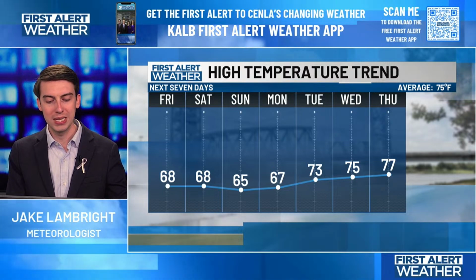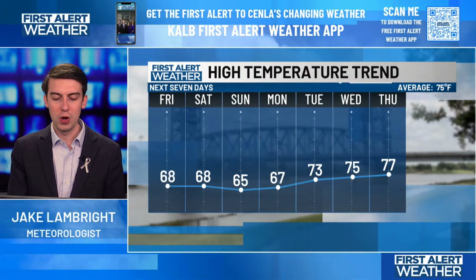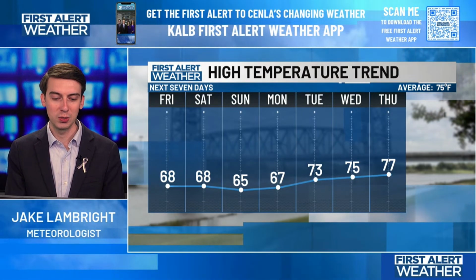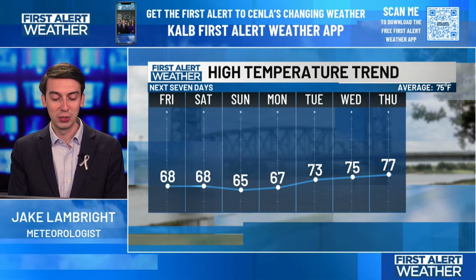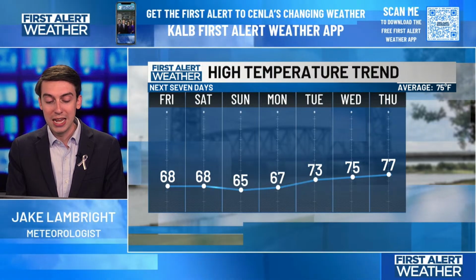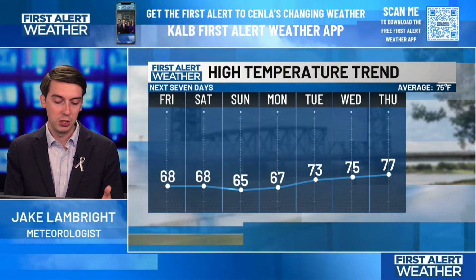High temperatures over the next 7 days. We keep it in the 60s through the weekend. We do see 70s return, though, as we head into the middle part of next week. In fact, right now I've got our high temp on Monday at 67 degrees and our high on Tuesday at 73 degrees. So a bit of a jump there, closer to 80 by the end of the week. Don't quite think we're going to make it to 80 just yet, and really within that 10-day window as well.